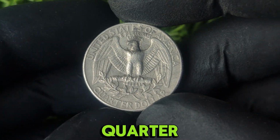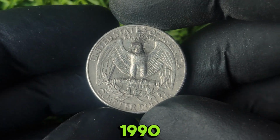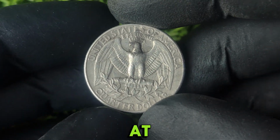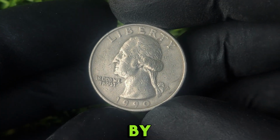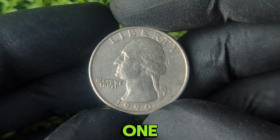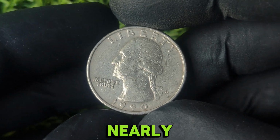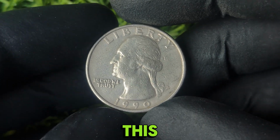The Washington quarter has been a staple of American currency since 1932. In 1990, millions were minted at the Denver Mint, which is marked by the letter D just to the right of Washington's ponytail. So why is one of these coins reportedly worth $1.8 million? With nearly a billion produced, what sets this one apart?